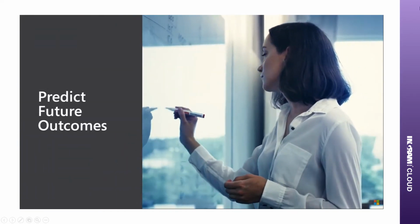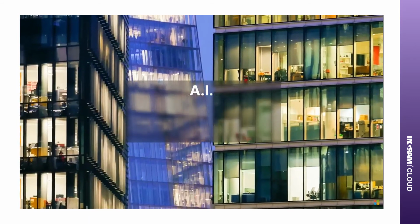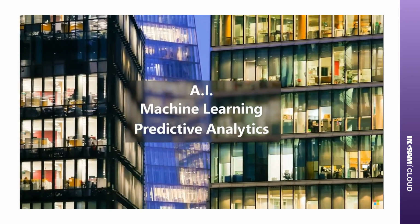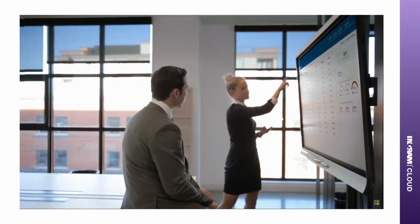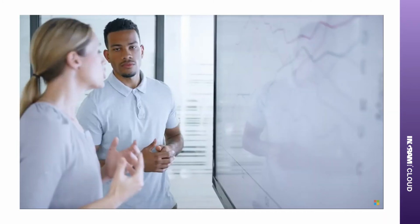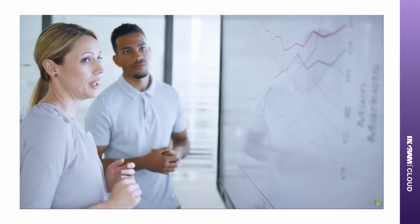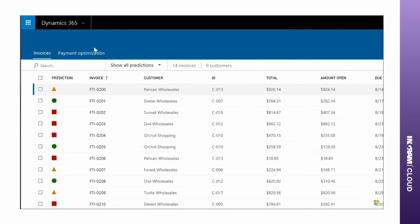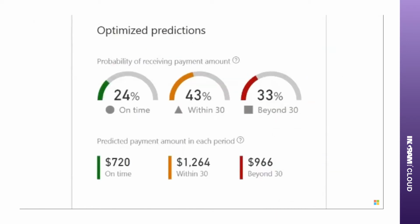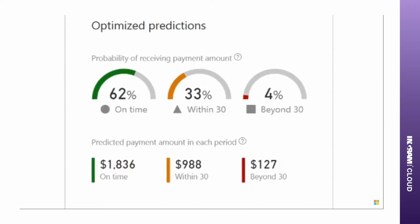Using historical data, Dynamics 365 Finance helps organizations predict the future. AI, machine learning, and predictive analytics give strategic insights on upcoming cash flow, enabling better decisions, actions, and outcomes. A common challenge for organizations is predicting when customers will pay. Slow and inconsistent payments restrict cash flow and inhibit both long-term planning and daily performance. Through analyzing customer payment history, Dynamics 365 Finance predicts when invoices will be paid. It also provides organizations strategies to maximize the probability of getting paid on time.